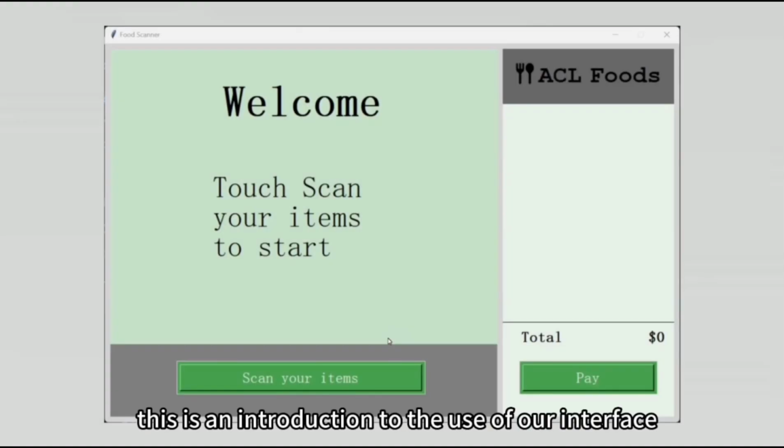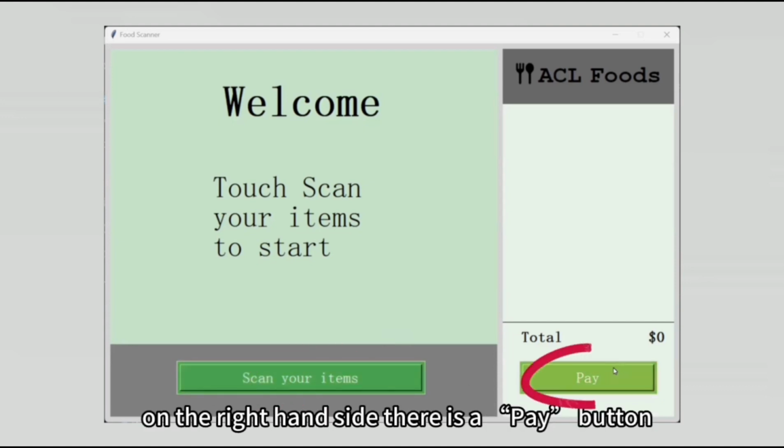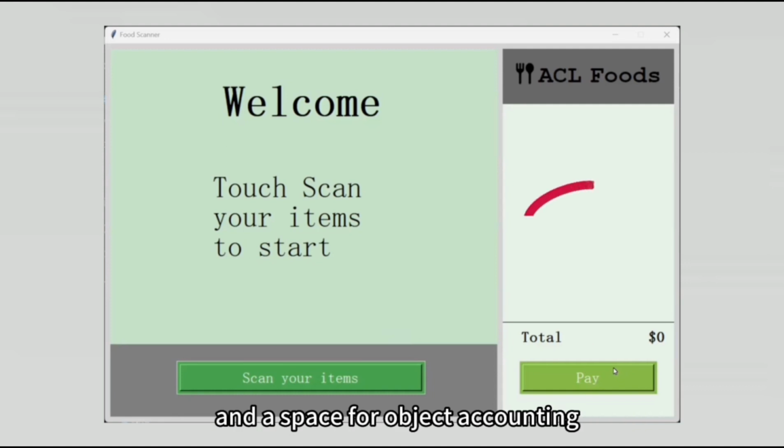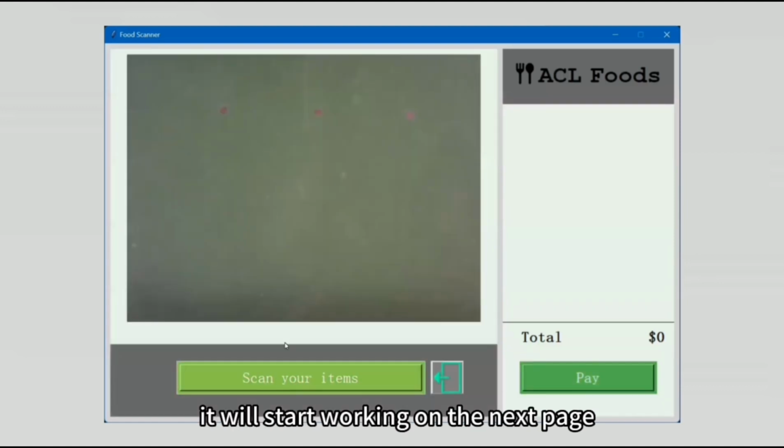This is an introduction to the use of our interface. When the user activates the program, the first page appears on the screen. The user can perform a live inspection by clicking on Scan Your Items. On the right-hand side, there is a Pay button and a space for object counting. The Pay button does not work as it is not used on the first page. It will start working on the next page.